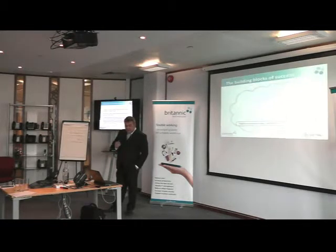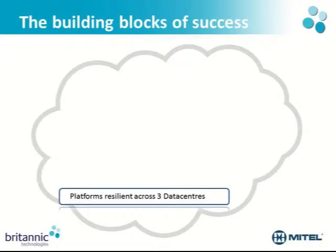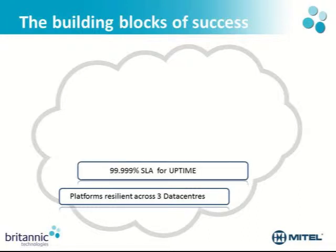I'll move on that one. Building blocks. So this is our cloud environment. As I said, we span 3 data centers. We're able to offer 5 nines SLAs for uptime. We've got some really great monitoring capability within the business.